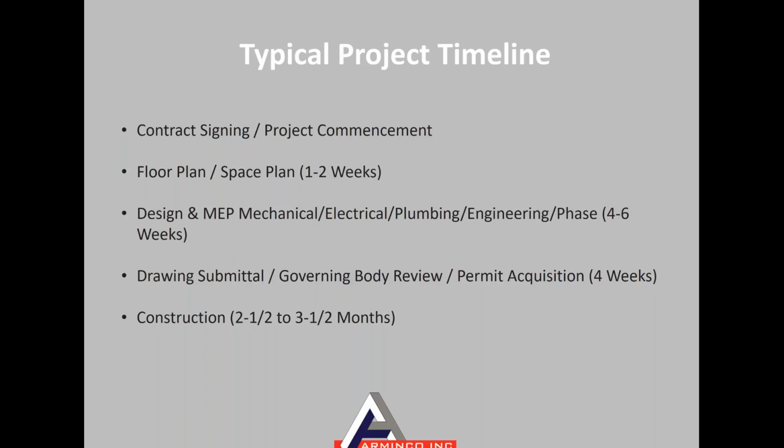Construction: most of our contracts are 2.5 to 3.5 months, 60 to 75 business days. Anything over that has to be a significant construction, usually above 3,500 square feet. So to keep yourself safe, you can estimate about 70 to 80 business days, not weekends.